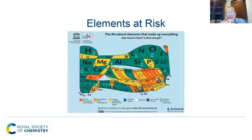Then we start getting the orange ones, the amber ones, which are, there's a rising threat from increased use of this element. So this element is becoming much more commonly used, and it's not necessarily so abundant. And so you see things like ruthenium and rhodium, palladium and platinum, the kinds of elements that you might find in the catalytic converter of your car.